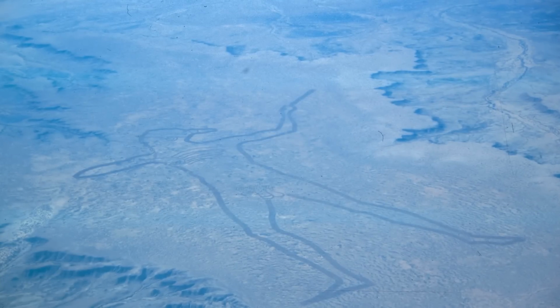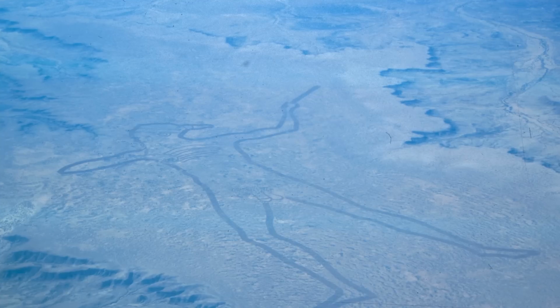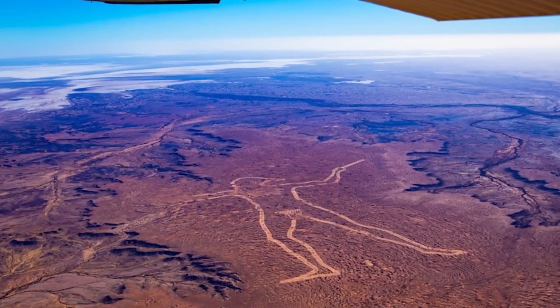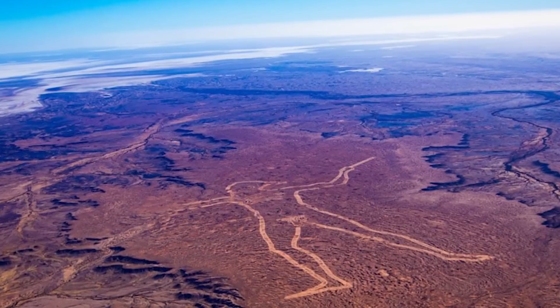The what of the Maori Man is equally intriguing. The formation is called a geoglyph, a large design or motif formed by arranging or removing material on the Earth's surface. Its immense scale and intricate detail sets it apart as a remarkable work of land art, a true testament to the human capacity for creativity and craftsmanship.